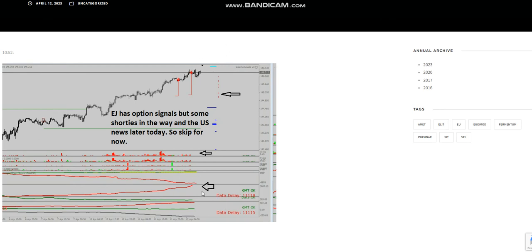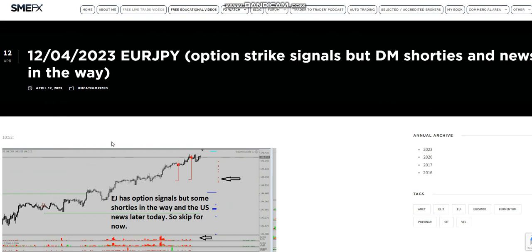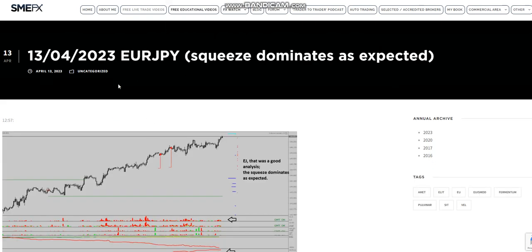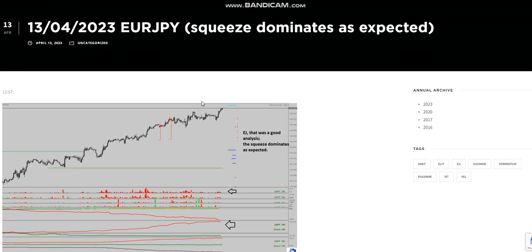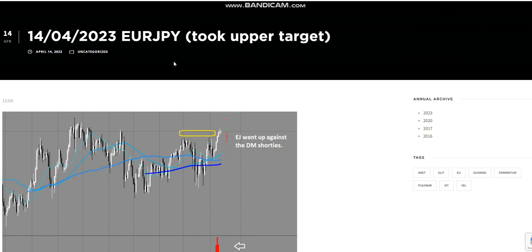Because remember, the squeeze takes priority over any option targets or MTS or order gap zones. Okay, I will make another dedicated video about those hierarchy aspects because somebody requested it. You see on the 13th I said squeeze dominates as expected. You see I didn't take those trades because shorties kept on buying, shorties kept on selling, so the market was pushed up further by the smart money Argos.